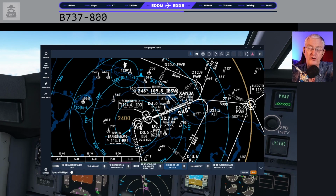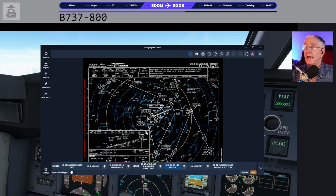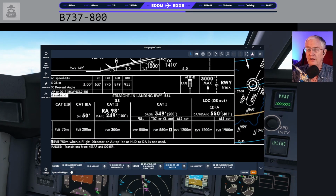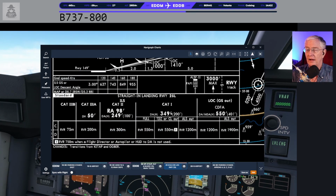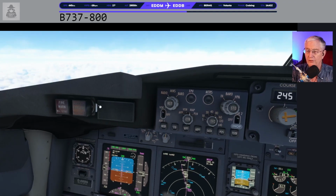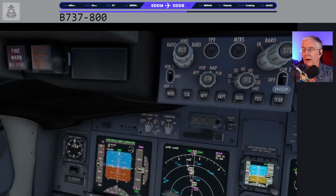One of the reasons I just wanted to get an altitude in for our descent is because this airplane automatically starts your descent for you. And like I said, we're a little bit busy here, so I just wanted to make sure the airplane started to descend. At the bottom here, you can see a Category 1 decision height is 349 feet. So let's go to minimums, and that's over here.